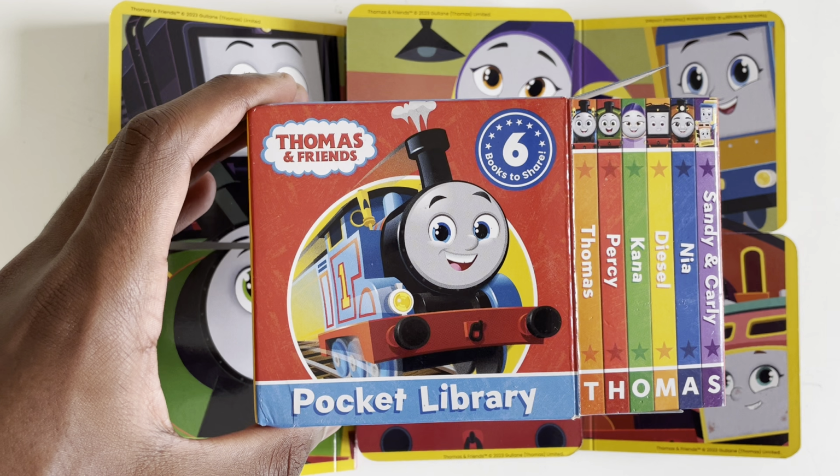We are going to read Thomas and Friends. Learn to count with Thomas. Do you remember the numbers? 1 Thomas, 2 Edward, 3 Henry, 4 Gordon, 5 James, 6 Percy, 7 Toby, 8 Duck, 9 Donald, 10 Douglas.